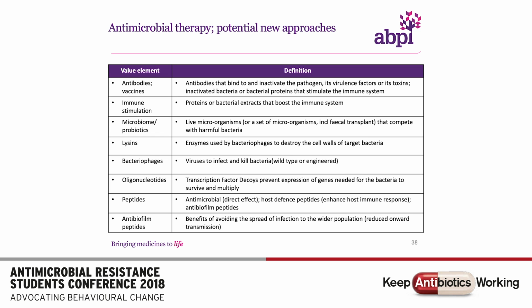Peptides with either direct effect or through the host defense mechanisms. And more recently, the recognition that a lot of the bacteria in infection sites in the body actually exist in some sort of biofilm, which makes it difficult for ordinary antibiotics to reach the bacteria. But if we can develop peptides that break up that biofilm, then maybe the original antibacterials can get in after all.